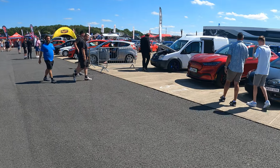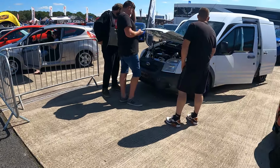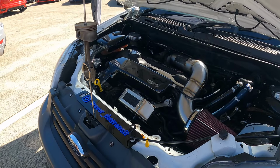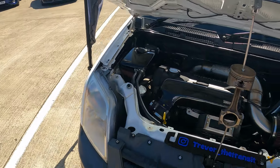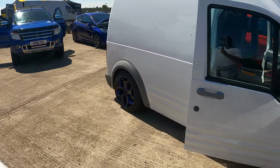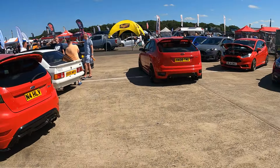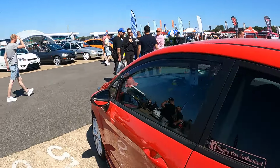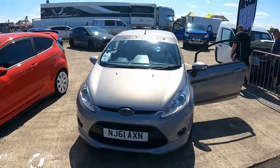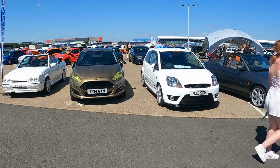So I'm drawn to this Connect because the bonnet's open. So let's have a look at what engine it's got in it. 5-pot, lovely. 5-pot Transit Connect. Let's have a look at whose stand we're on at the minute. Ford Alliance, this one. Ford Fanatics over this side.